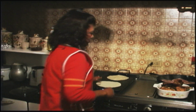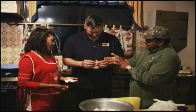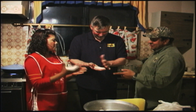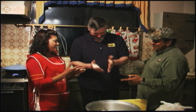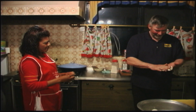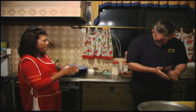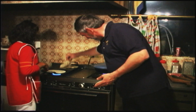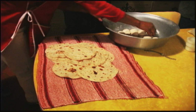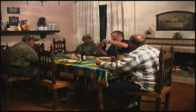Now it's almost time for dinner. But first, Bob wants to try his hand at making the Mexican staple, tortillas. This part of the hand, you push the center. Like that. He's got 2 good teachers, but 4 left thumbs. Is it getting bigger? Maybe for tomorrow it's going to be ready. Supper just might be late. There it is. That's good, man. Look at there, there's the one I made. That's yours.